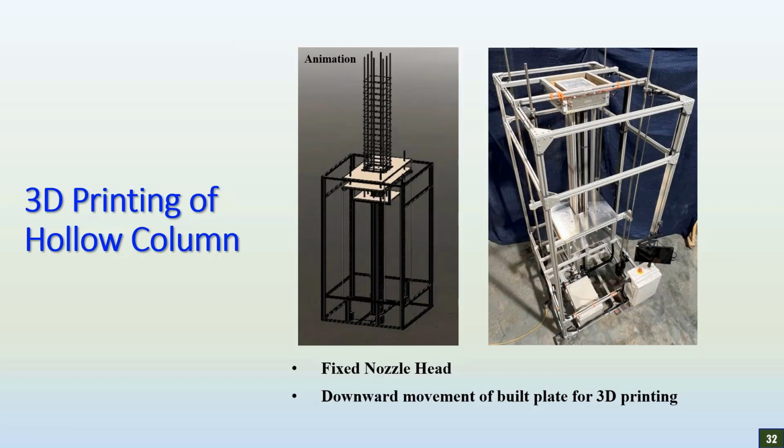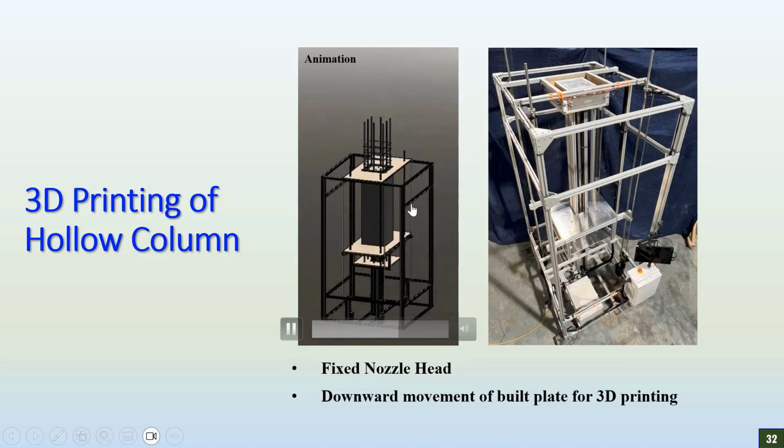So after this, we developed a 3D printer for hollow columns, which can have longitudinal reinforcement and transverse reinforcement. This is the animation of the conceptual design of the printer, in which the nozzle head assembly is fixed at the top, as you can see on the right, for the injection of the material, and the build plate on which reinforcement was placed is moving from top to downward. So as the printer moves downwards, it prints a section.